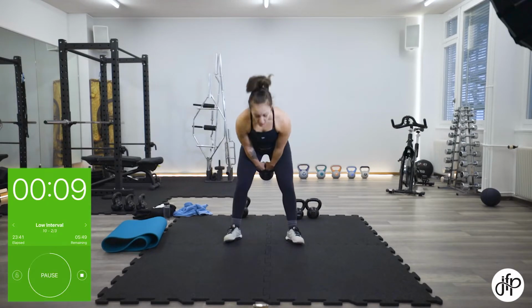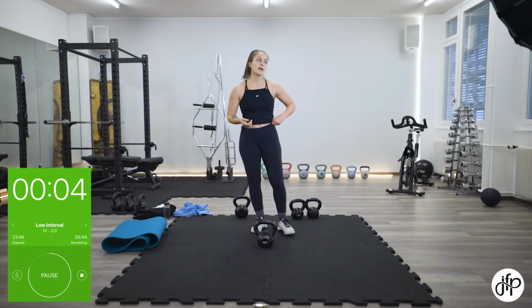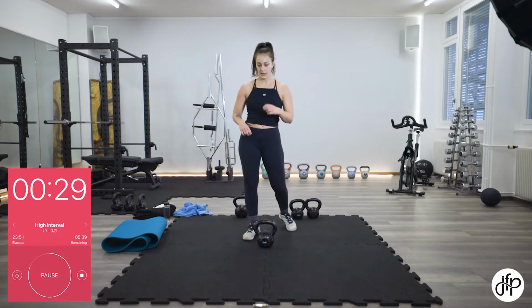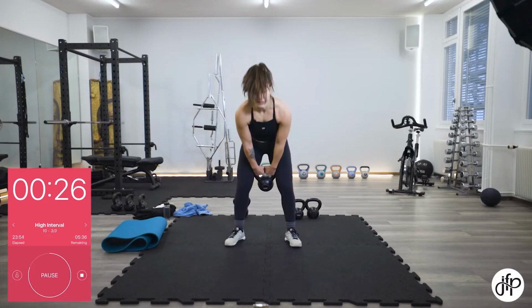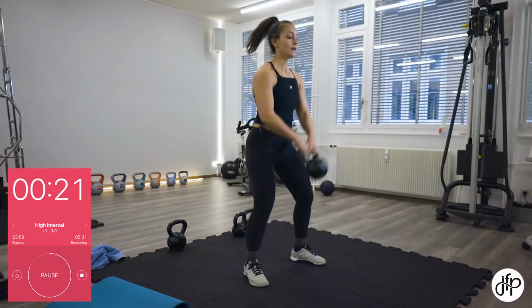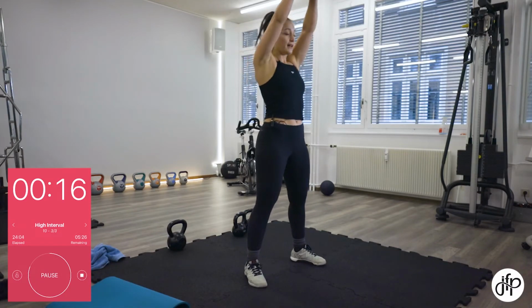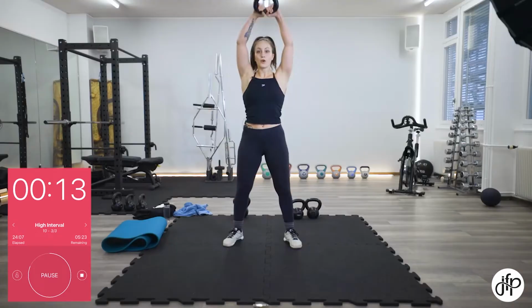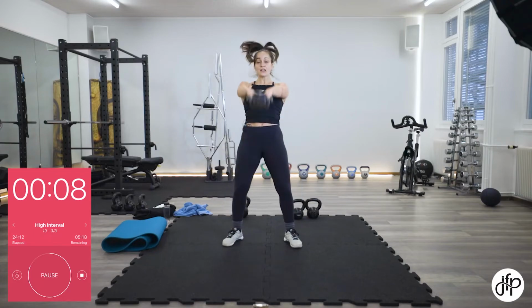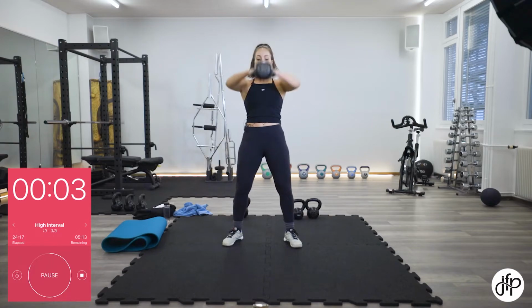Five. Very good. It's a bit more difficult than Russian swings. You need more power. And one more time. Up. And maybe here you should go down with your kettlebell weight. So here you take a lighter kettlebell.